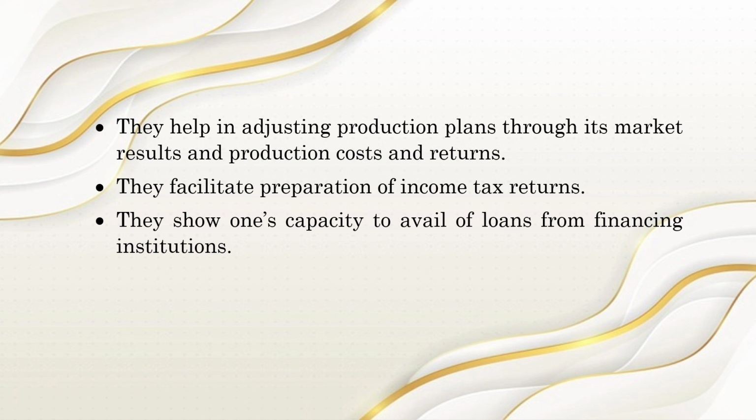Tax returns allow taxpayers to calculate their tax liability, schedule tax payments, or request refunds for the overpayment of taxes. In most countries, tax returns must be filed annually for an individual or business with reportable income, including wages, interest, dividends, capital gains, and other profits. And the last one, they show one's capacity to avail of loans from financing institutions.